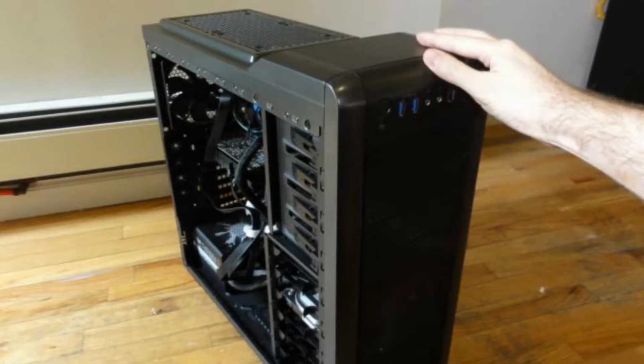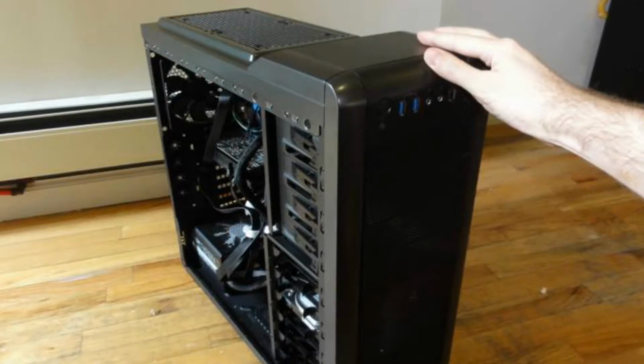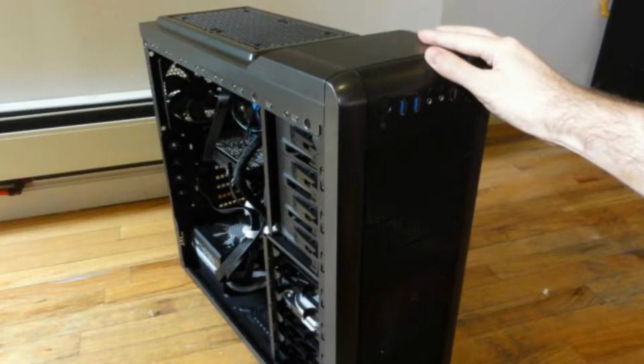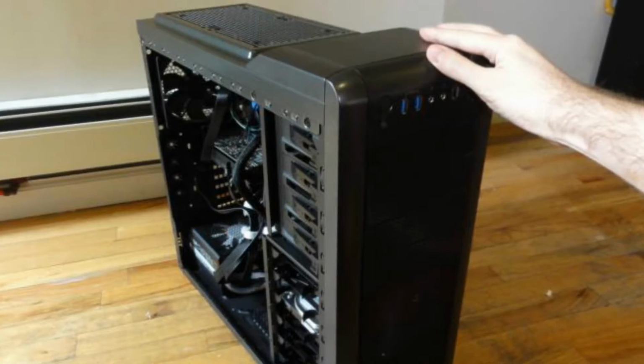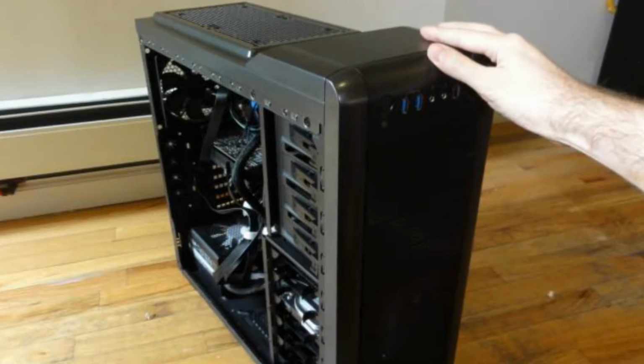Full-tower cases are massive. They often measure more than 20 inches in height and are longer and deeper than mid-tower cases, which makes them ideal if you're one of the rare people using a massive extended ATX motherboard. Asus's X399 motherboards for AMD Threadripper chips are E-ATX.